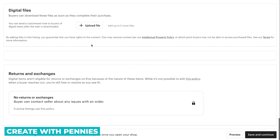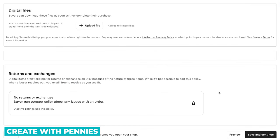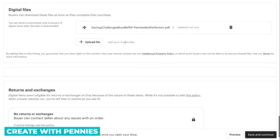With that, I have a digital file section here where I get to upload a file. When you upload a file on Etsy, you are attaching it to your listing, and then Etsy does everything behind the scenes to actually deliver the product. It's amazing. So click upload file. It brings up a pop-up, and then you select the file you want to use and click open. This will automatically upload the item to your listing.